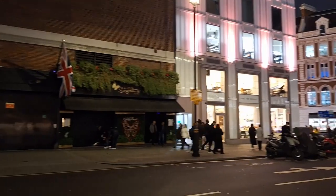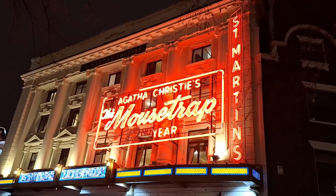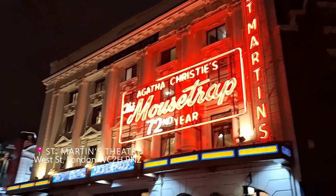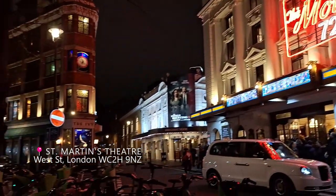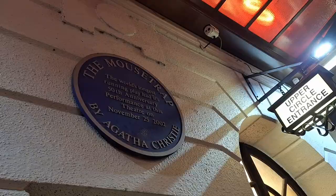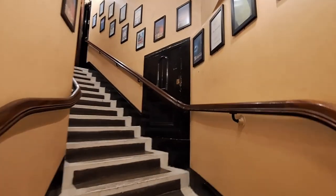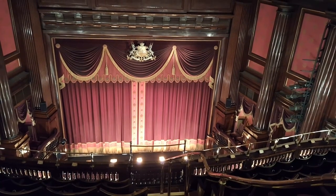Later that day, we made our way to the city centre, specifically Leicester Square, as we had reservations for The Mousetrap. This murder mystery play by Agatha Christie, which premiered in 1952, holds the distinction of being the longest running West End show and the longest run of any play worldwide. It is now in its 72nd year, which is impressive.